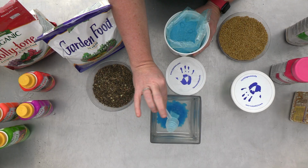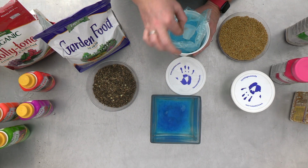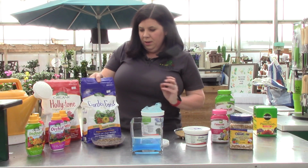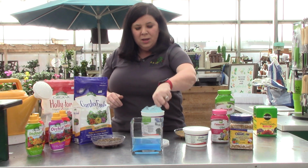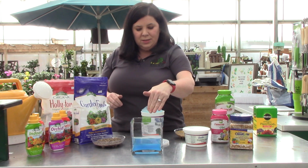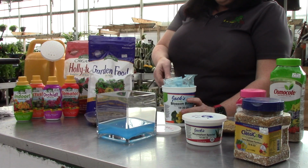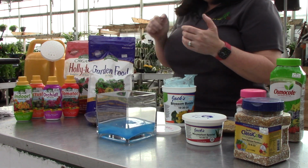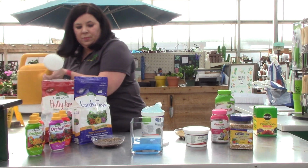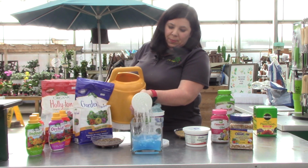So I'm going to show you what it looks like when we put it in the water. It will dissolve over time. To help it dissolve, usually the act of putting the hose water in there kind of agitates the water and gets that fertilizer starting to mix in. So we're going to do 2 scoops into, if we had a 2-gallon watering can, it would be 2 scoops.